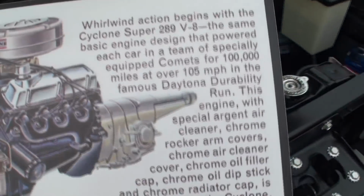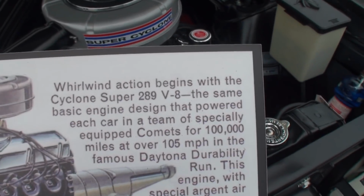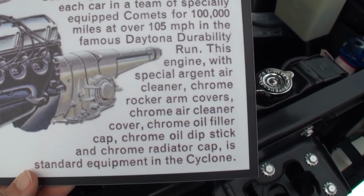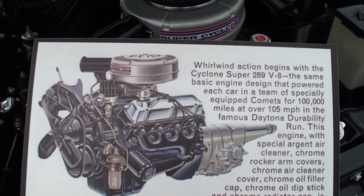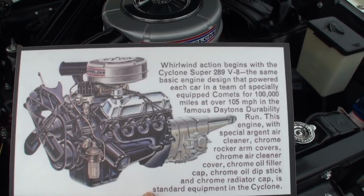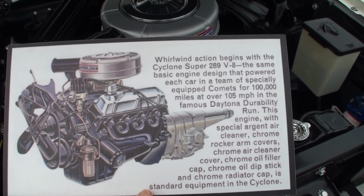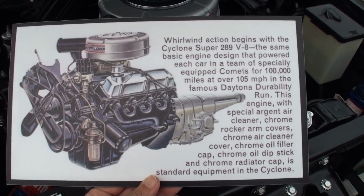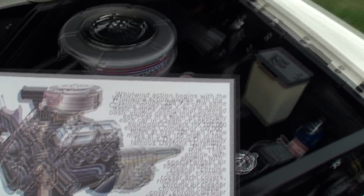Brilliant. Now, I want to show this for a second. Tell me what we have here. I put it in there so that people know that the chrome on the valve covers and the air cleaner and stuff is original to the car. Most people that see the Super Cyclone think it's a high performance 289, but it's not. It's a premium 289. You could get a high performance A-code in it. Put that right there.